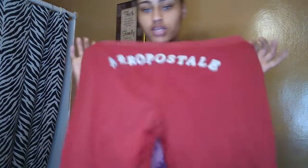I also grab these just in case it gets cold, because I really don't wear any underwear, panties, whatever. But just some regular pants that has air pasta on it, just in case it gets cold. So what else? I think that's it. So first thing first, I'm probably gonna brush my teeth first.